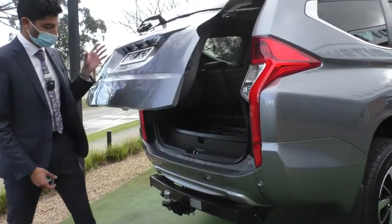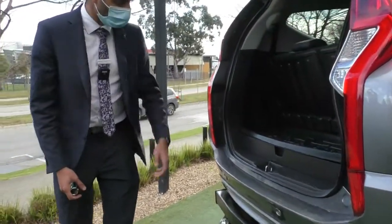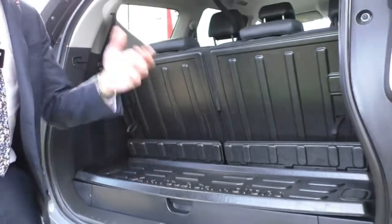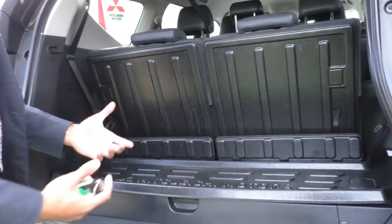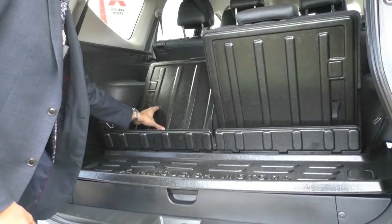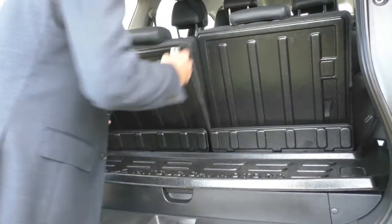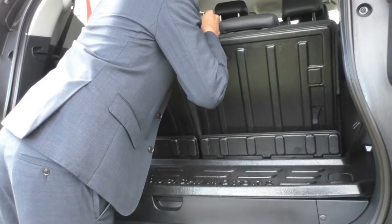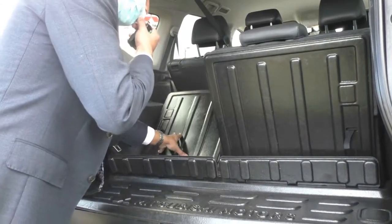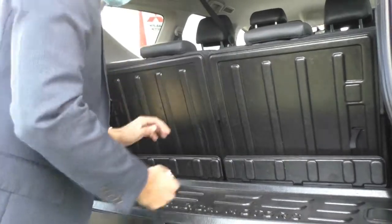If I open up the boot and have a look inside the car, the customer has also opted for the cargo liner, which is a nice plastic cover. Again, it is going to help you maintain your vehicle and keep it nice and clean. We do always recommend these things, so it's good to see that the previous owner has actually gone ahead and decided to choose these options, because it is going to help in keeping their car nice and clean. Now, these seats will also fold flat.